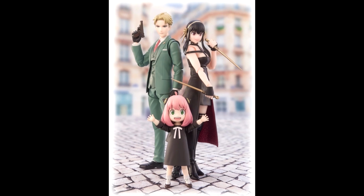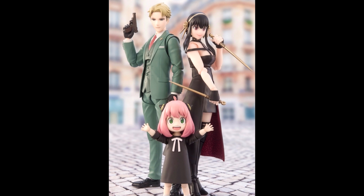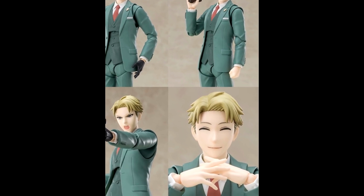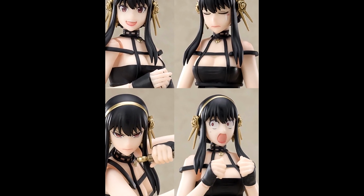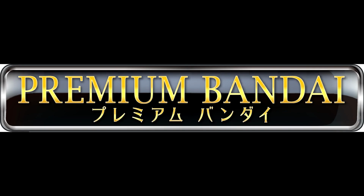Should you buy SH Figuarts Spy x Family, or just wait for Figma? Bandai Tamashii Nations recently unveiled pictures of SH Figuarts Loid and Yor, completing the entire Spy family, minus Bond, who would probably be a P-Banda.